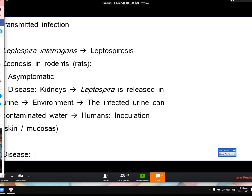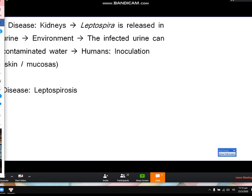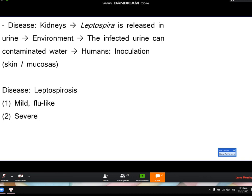And what happens in the humans? The humans suffer the disease. The disease is called leptospirosis, that you will study in detail in the future. Here, we are going to say very few words about leptospirosis, because you will study later. At the beginning, leptospirosis is very mild. It's like a flu. It's flu-like, very mild. And many patients stay here. Many patients have a mild disease like this. However, in some patients, the disease may become more severe, invasive. In more severe patients, these patients may show meningitis.